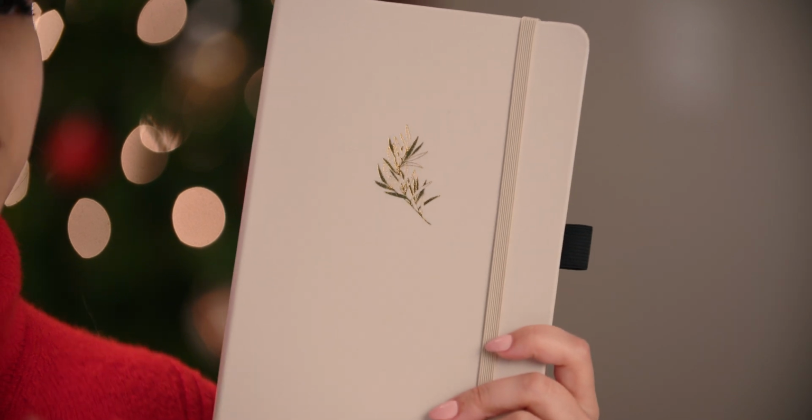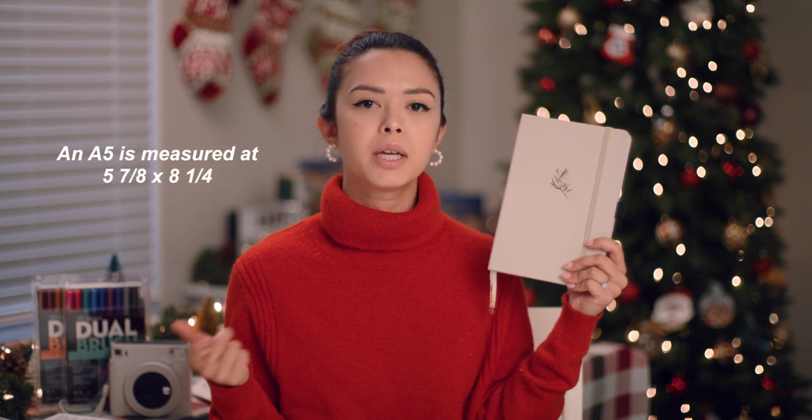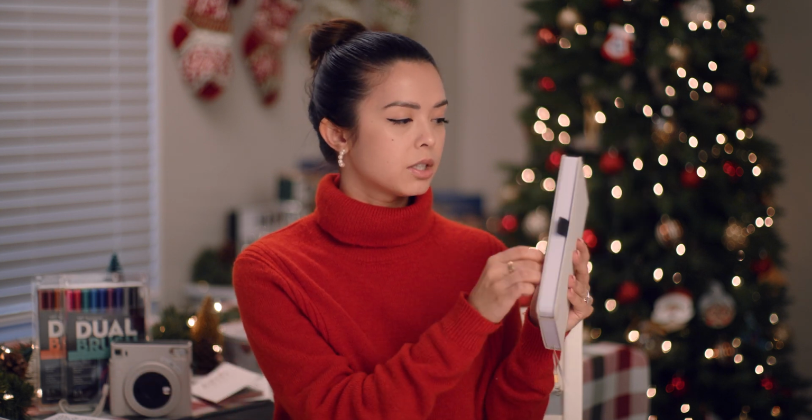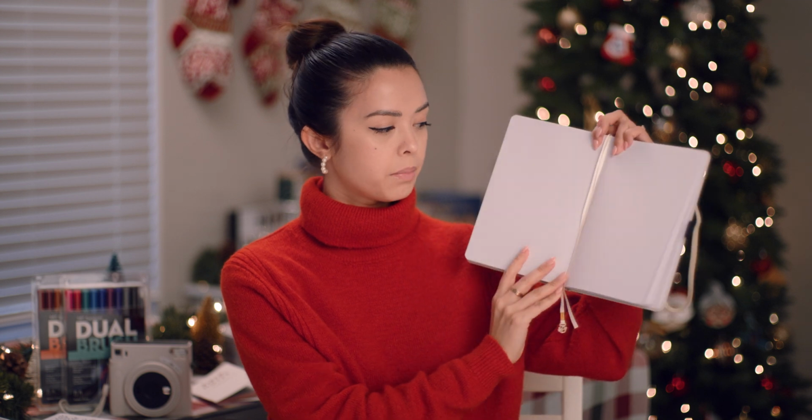This is an Archer and Olive handcrafted journal, and this is absolutely beautiful. It makes such a great gift. This particular one is in a size A5, but you can also purchase it in a B5 and B6. As far as the pages, this is a dotted notebook. I don't remember seeing an option if you could change the pages to line or plain.